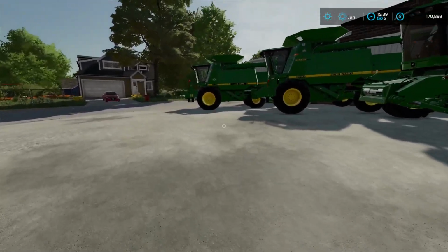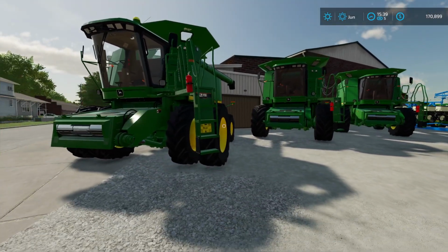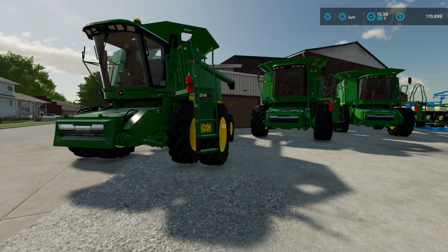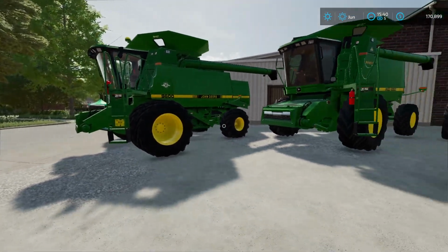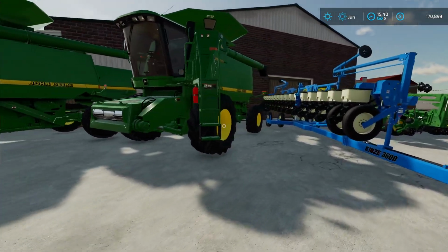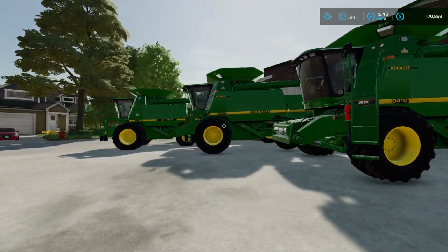I almost want to commit to that combine right there, because they said that there's another guy also looking at harvesters, but I'm actually going to leave it down to you guys in the comment section down below. Do y'all want the 9600 or do you want the 9410? Which one do y'all want? Leave your comments down in the comment section, and whichever one wins will be the combine we end up getting.